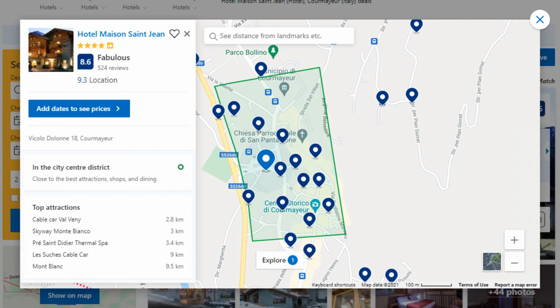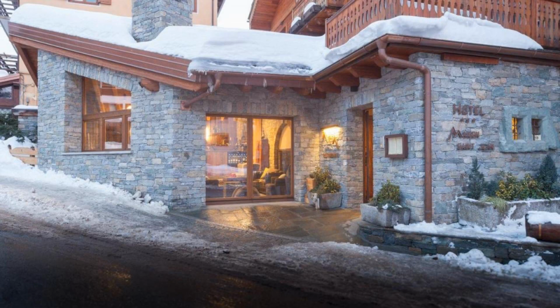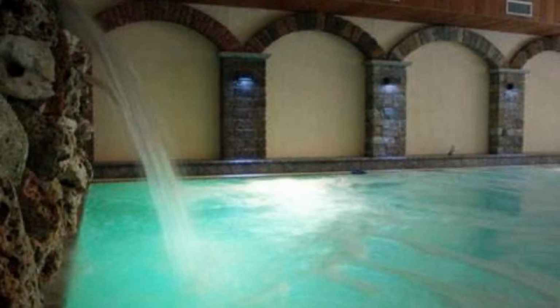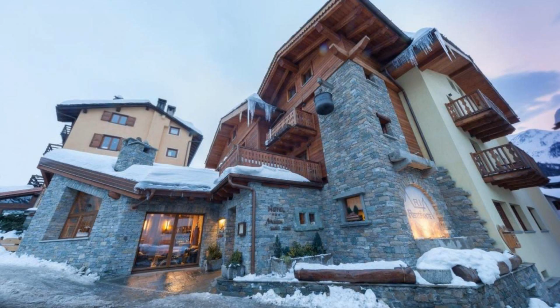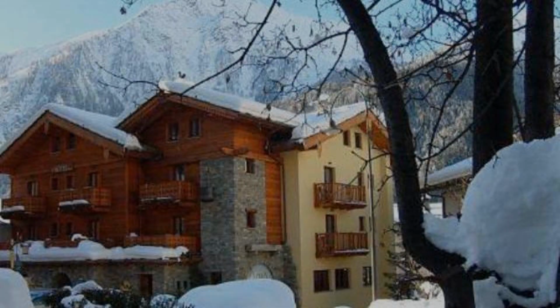Number 5. It is a 4-star hotel. The location of this hotel is outstanding and guests love walking around the neighborhood. Check-in time is 3 p.m. and check-out time is 11 a.m. Guests are required to show a photo ID and credit card at check-in. Pets are not allowed in this hotel.